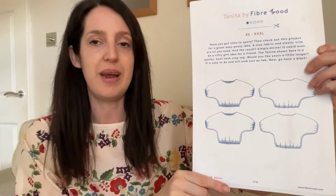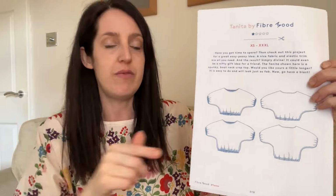This top I made using this pattern here, a Fiveoh Mood pattern called the Tanita top pattern. Let's get it out and show you the line drawings. So this is the Tanita top pattern. I think you can make it in woven or stretch fabrics. The version I'm wearing is a woven fabric.